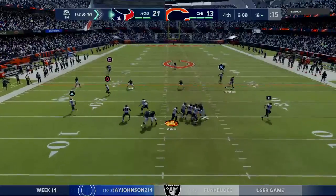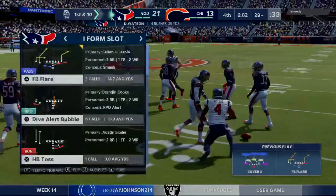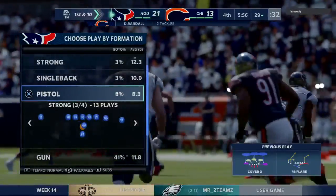On first down, it's Watson. And he almost gets this to the 30, taken down about a yard shy. Nothing open downfield. He keeps it himself for 11 and a first down.